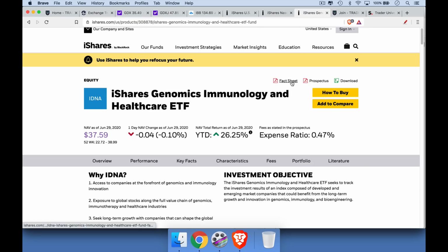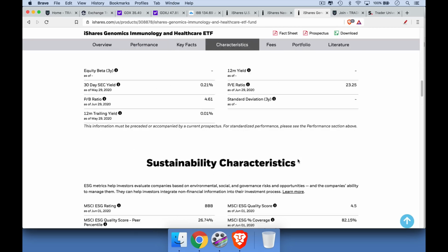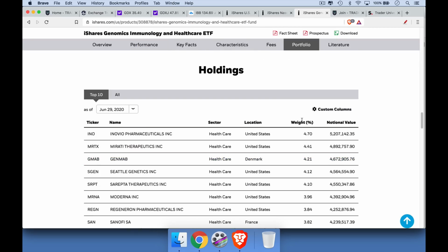And the last one is one that a lot of people haven't heard about. This is another iShares. It's the Genomics and Immunology ETF. This one's quite interesting, really performing well this year, up 26%. And obviously there's still just endless innovation to be done in the area of genomics. A bunch of companies here you may recognize, Seattle Genetics, obviously, Moderna, Regeneron, etc.